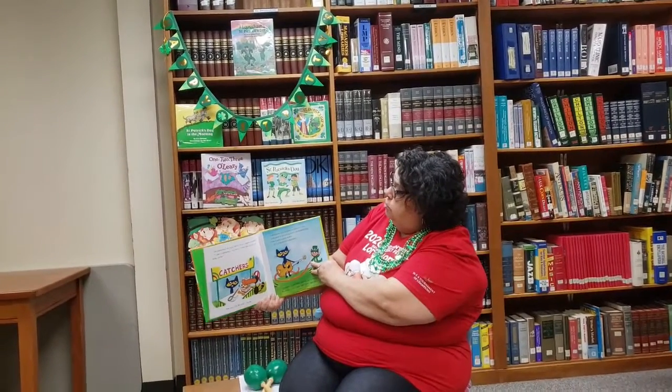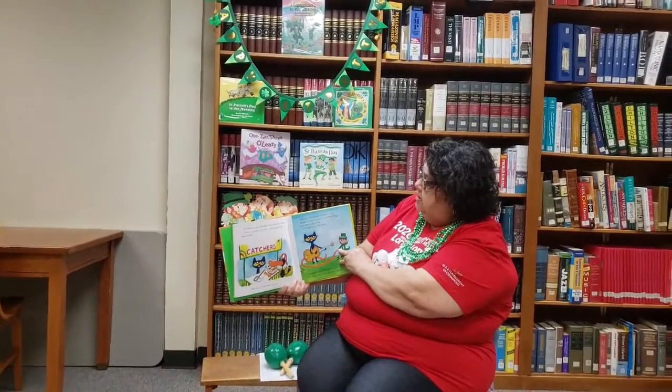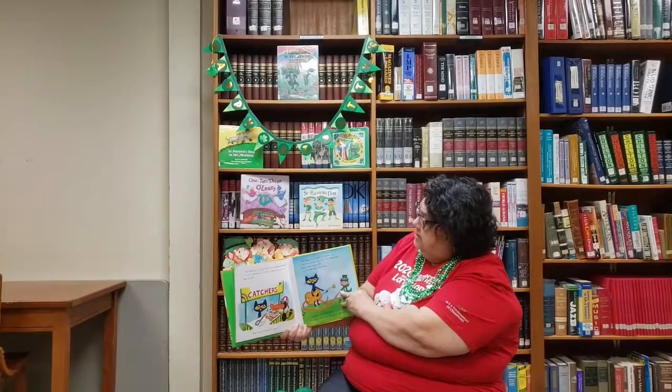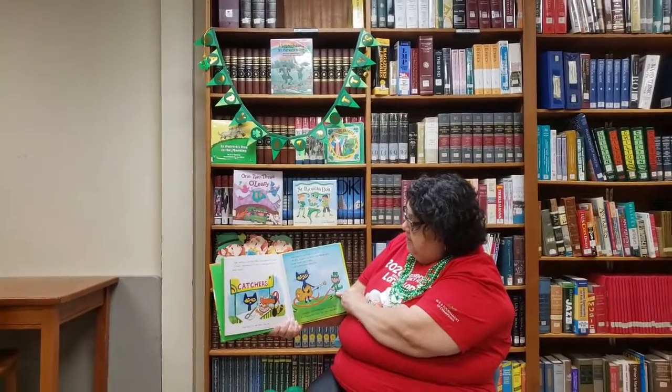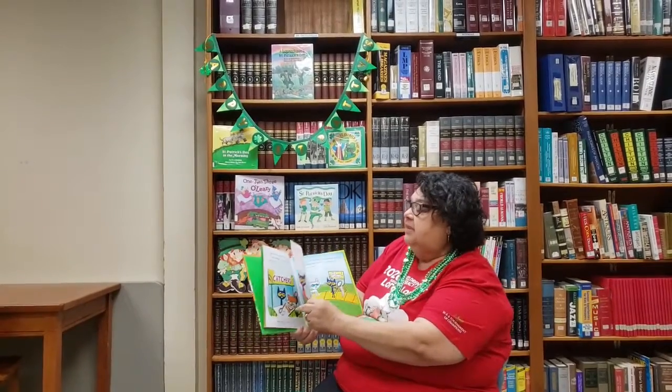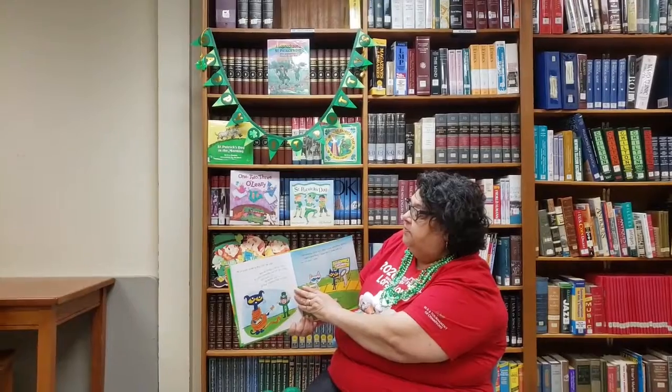Pete plans to lure Clover out with music. He plays a jaunty song on his guitar. Before long, Clover dances over to Pete. Just a little closer, Pete thinks. Oh, no. Clover wraps up Pete with the rope.